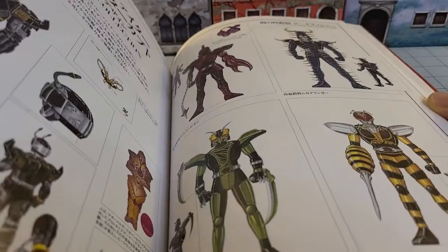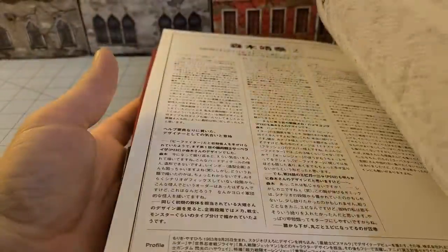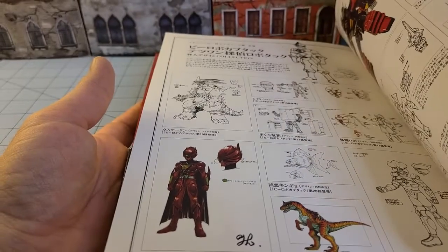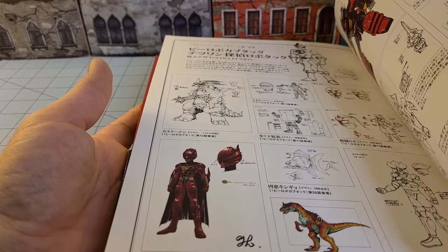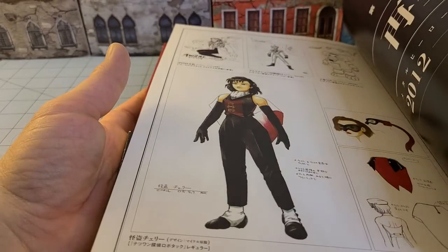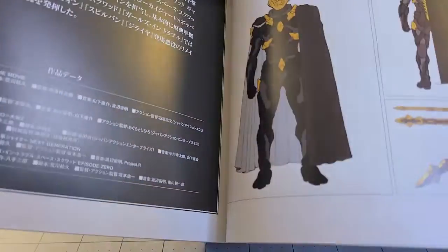That's right. Bee Fighters. And you do get some of the early sketch and design work towards the back of this book. I just absolutely enjoyed flipping through this. This is one of those kind of books where every time you look at it, you're going to find something new and something interesting. So hopefully if you get a chance, just pop this up nice and big on the screen.